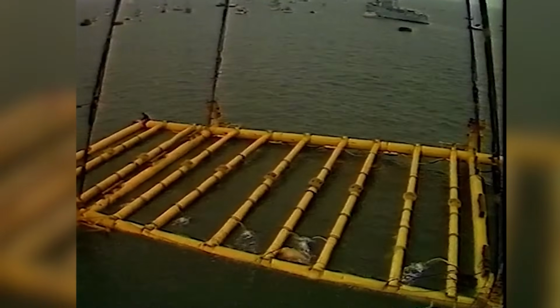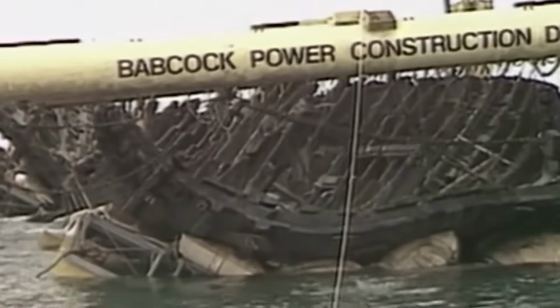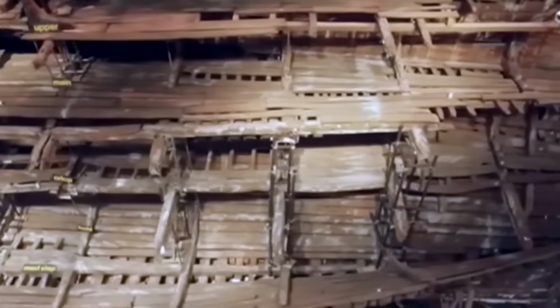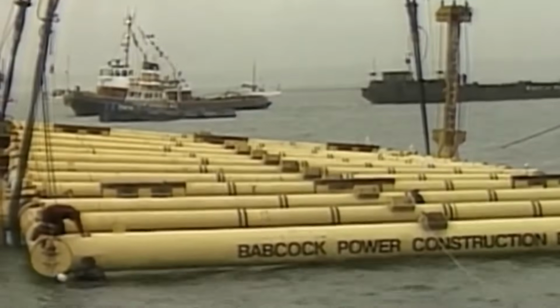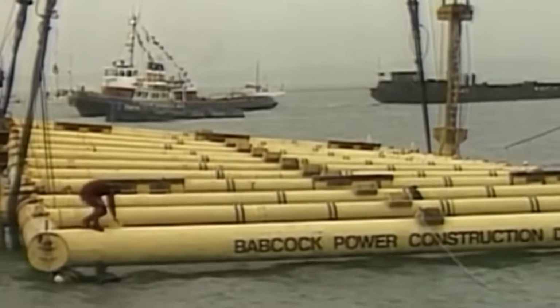They tried recovering the Mary Rose in 1836, but failed. Finally, in 1982, the recovery was a success, and the ship was brought back to the surface. It is one of the best preserved wrecks to date. There is the wreck of the Mary Rose. It has come to the surface.